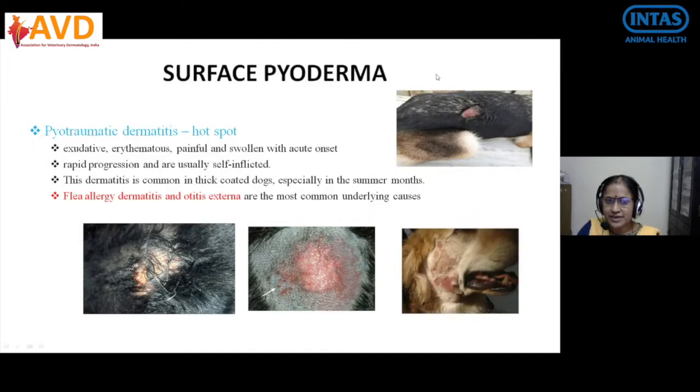So going to the types of pyoderma, the first is surface pyoderma. As the term indicates, the organism invades only the epidermal layer, the very superficial layer of the skin. Under surface pyoderma, the main one is pyotraumatic dermatitis, or what is called a hot spot. That is acute moist dermatitis, popularly known as a hot spot. As the term indicates, the onset of the lesion is so acute, all of a sudden. It usually occurs in hairy breed dogs, and is very common. Within 1 or 2 days, the animal develops a moist, exudative, erythematous lesion, highly painful and pruritic, with rapid progression. So a small lesion will spread into a big lesion, and self-infliction is very common.